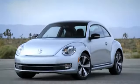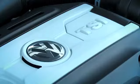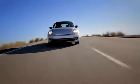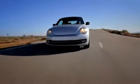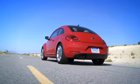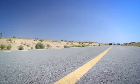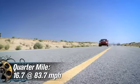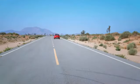The Turbo now boasts Volkswagen's 2-liter Turbo 4, stepping in for the old 1.8-liter Turbo. The new motor lays down 200 horsepower and 207 pound-feet of torque, an improvement of 20 horsepower and 35 pound-feet. The new Beetle laid down an 8.8-second 0-to-60 mile-per-hour time and ran the quarter mile in 16.7 seconds at 83.7 miles per hour with its 6-speed automatic transmission.